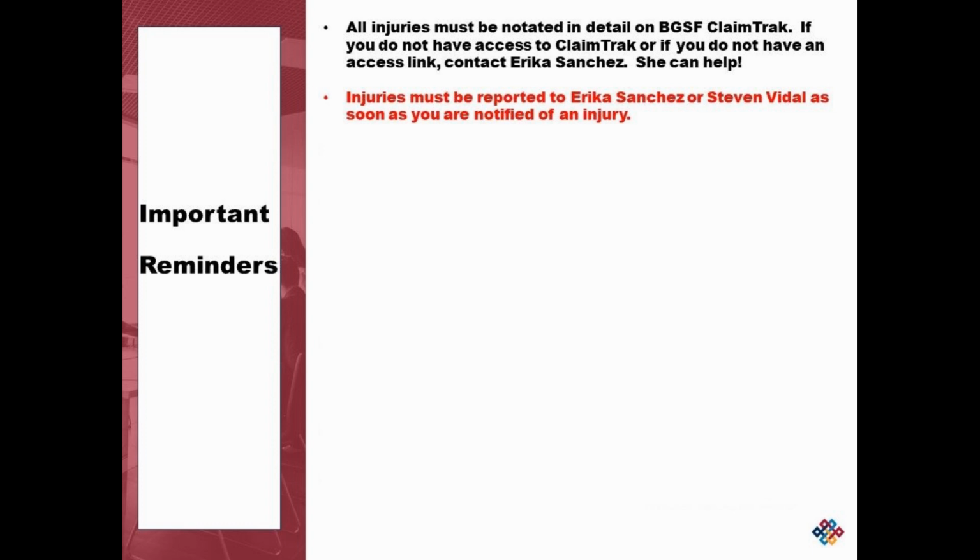Injuries must be reported to Erica Sanchez or Steve Vidal as soon as you're notified of an injury. This is of paramount importance. Assessing the situation and getting the employee access to medical care as quickly as possible is the most important consideration that we have in our entire workers' compensation process. I cannot possibly overstate this.